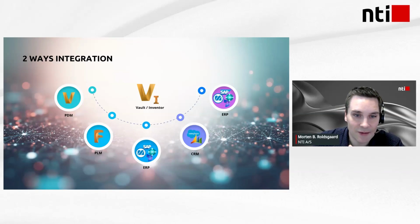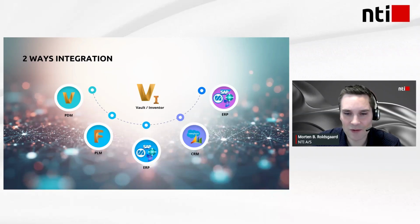And then, as you can see here, I have kind of bended this straight line of integration. So now we need to talk a little bit about these two ways of bidirectional integration. In my example here, I'm a Vault user, and I need some information coming from PLM and our ERP system. It could also be the CRM system, and I also need some information, of course, inside the PDM system. But I want to present that in a way so I can quickly make my decisions and proceed with my work. And then, of course, in the end, I want to push it to the ERP system. So this is all about accessibility compared to transferring data.